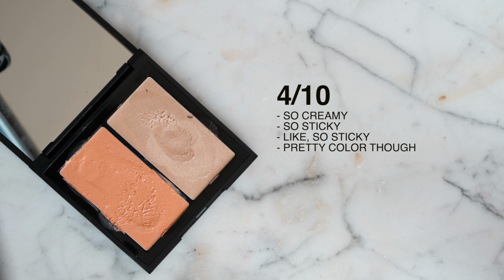And if you go in to hug somebody with this blush on, you will be leaving an imprint, which isn't cute. So I do get asked all the time my thoughts on this, and those are my thoughts. I really just don't like it. It's just like a cream product that's just too creamy for me.